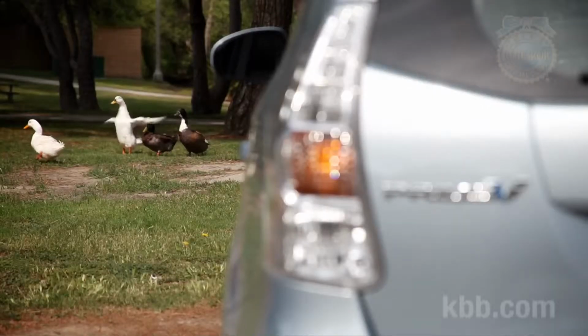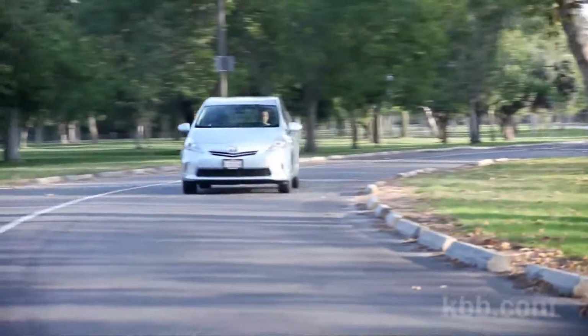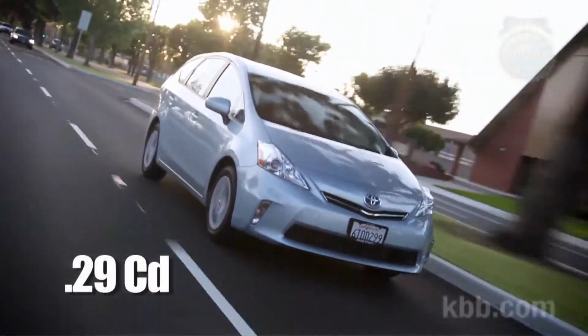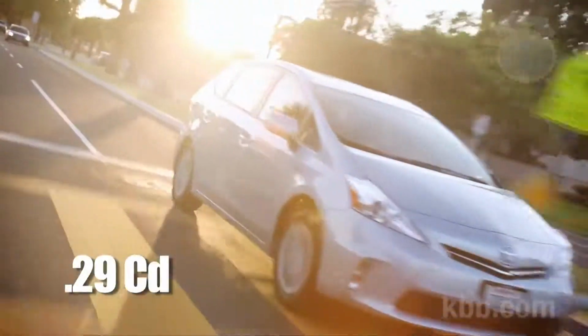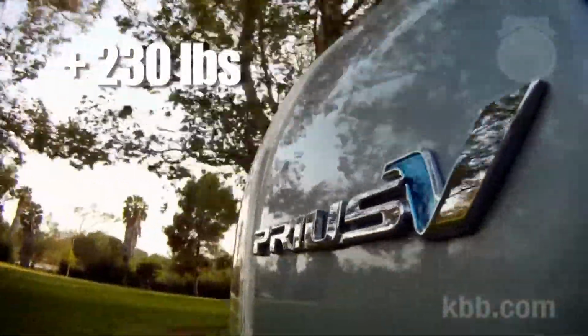Given the Prius V's bulkier shape, it's not surprising that it's less aerodynamic than a regular Prius. Still, a 0.29 drag coefficient is pretty good. The size bump also increases weight by 230 pounds versus the roughly 3,000-pound Prius.